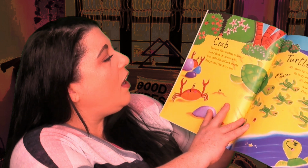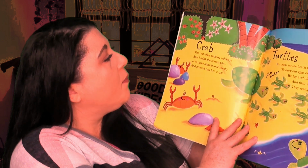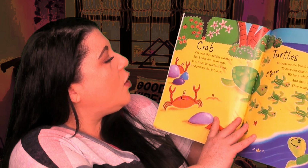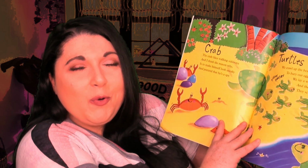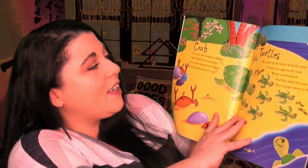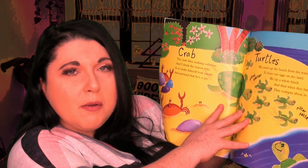Right, now we are going to see the crab. The crab likes walking sideways, and I think the reason why is to make himself look sneaky and pretend that he's a spy. Ooh, crab the spy. Lovely. Right, now we have the turtles, and they go pitter patter, pitter patter.